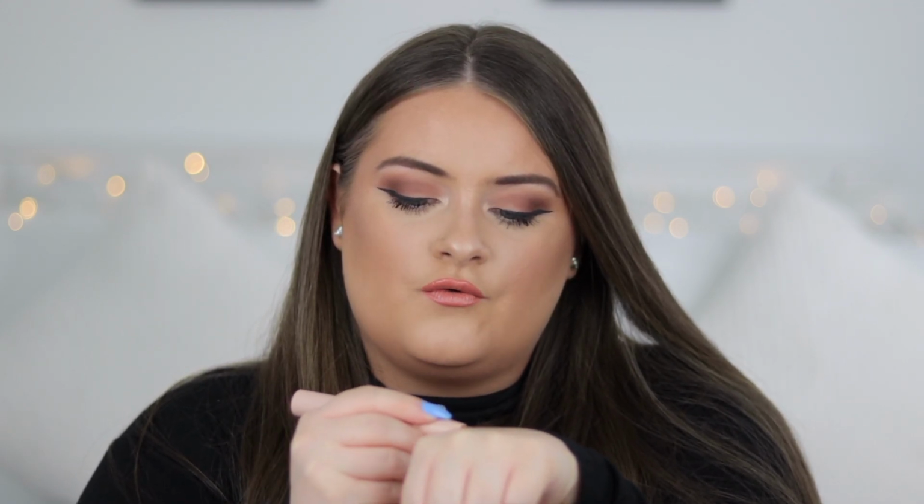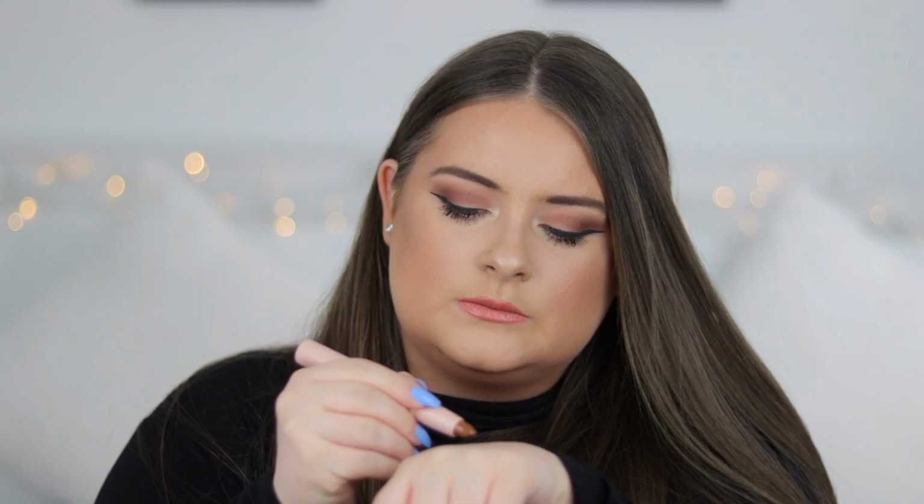I have swatched these already, and they're so creamy. That's what it looks like there. How amazing does that look? And it blended really nice with my finger. I haven't tried it on my face or anything yet, but it blended really nice on my skin. And then on the other side we have these warm bronzer shades, and I'll swatch this one also.